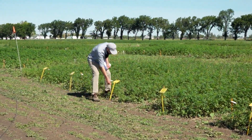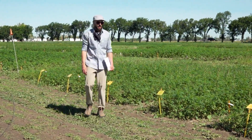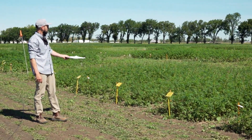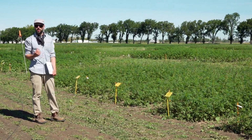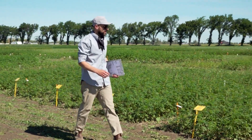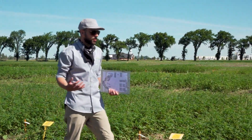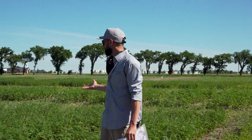Yeah, so this is our 50% nitrogen, 50% phosphorus plot. And you can just see it's a little bit shorter, it's not quite as dark and robust, and you almost see a little more purple in all the heads, and I think it's maybe a day or two earlier here. So we're really hoping that we can see something useful for producers.